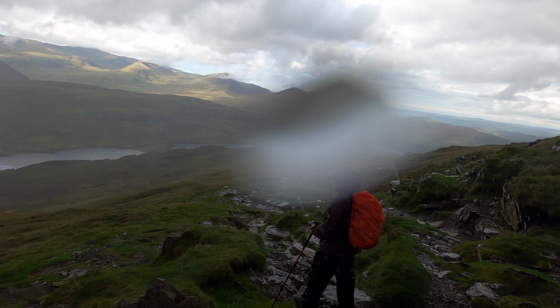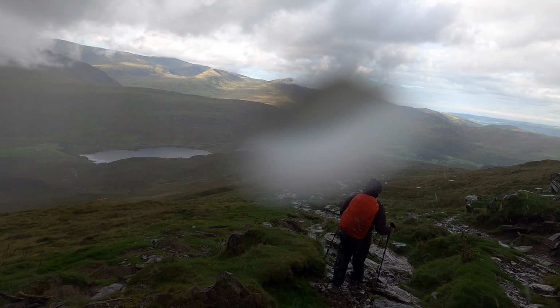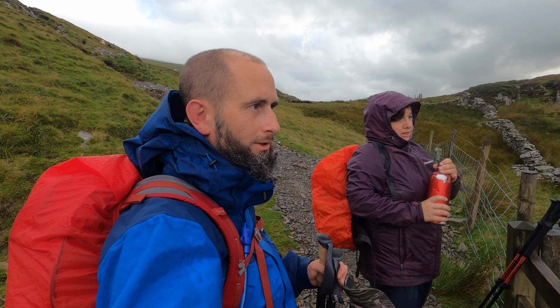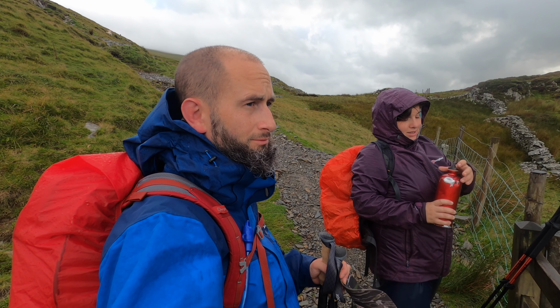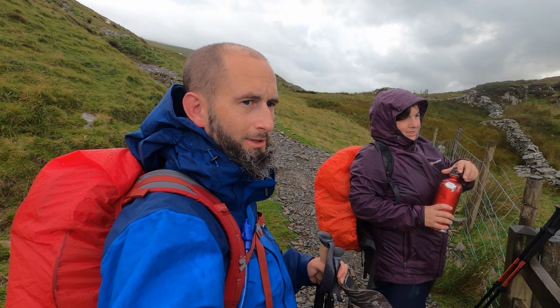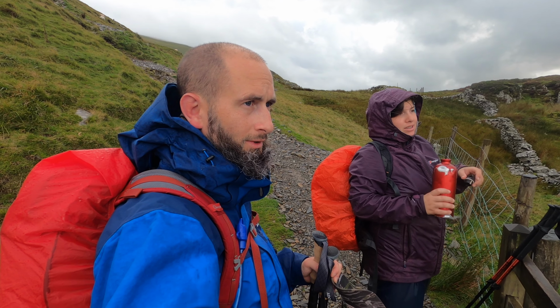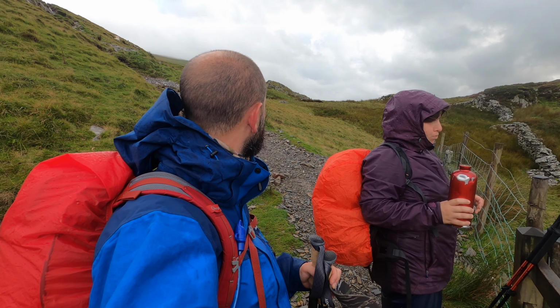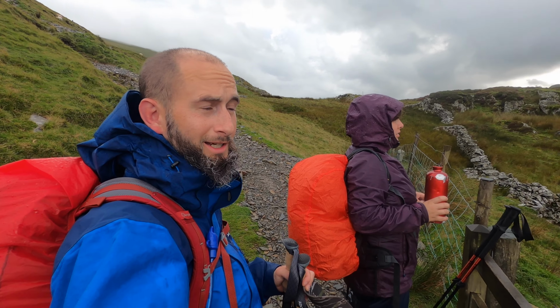Oh, what a hike. Whew, that was a hard slog. There's literally a stream just pouring down there. But it's stopped now, thankfully. Finally stopped, yeah, let up a little bit. I think it's chasing us basically.